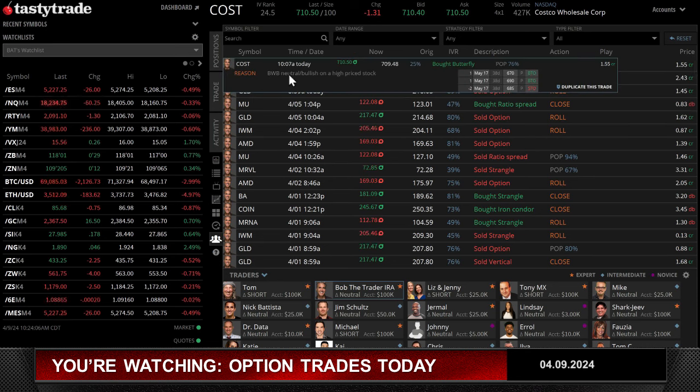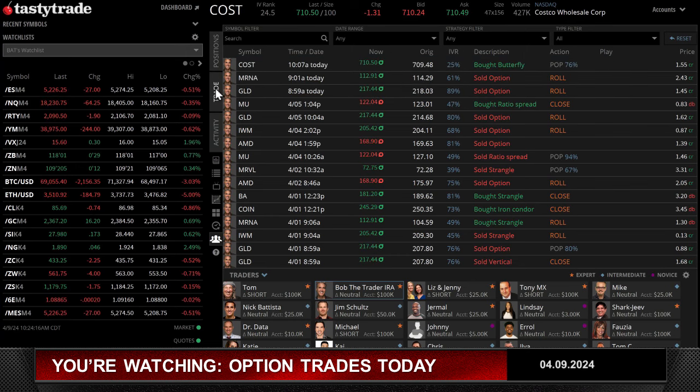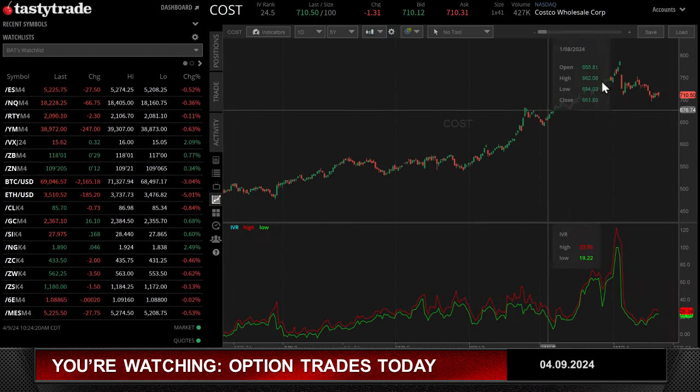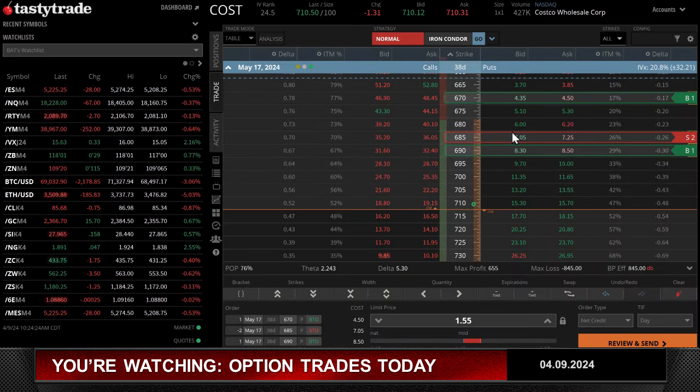I put a little description in here. This is a broken wing butterfly because I have more risk than the 2 legs that I'm buying. So it is a neutral to bullish on a high price stock. I think you have to on high price stocks, and that's not my market opinion that it's a high price stock. $710 is just a high price stock. That's what I'm talking about there.